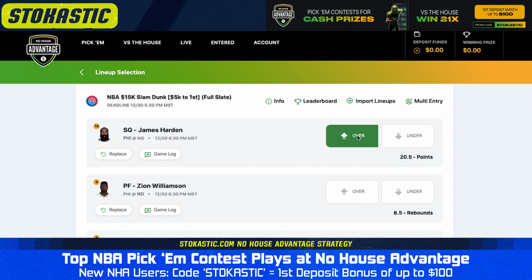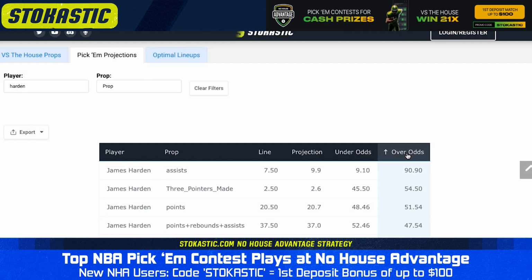James Harden's been pretty good of late. I mean, this prop is pretty low. We do have this projected as a decent over as well. And with Harden, I don't think this prop is going to be one that a lot of people look at in the contest necessarily. But again, you look at the 76ers, they're favored. It's a small favorite scenario, but they're projected for over 115 points.